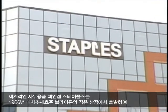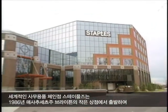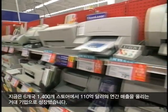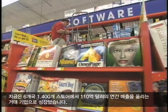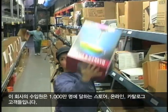Staples, the world's leading office supply chain, began in 1986 with a single store in Brighton, Massachusetts. Since then, the company has grown to 1,400 stores in 6 countries, generating $11 billion in annual revenue. That revenue comes from nearly 10 million storefront, online, and catalog customers.